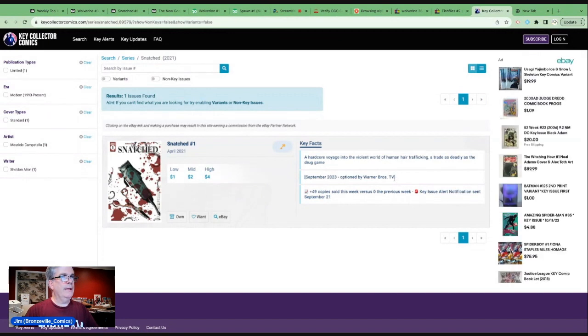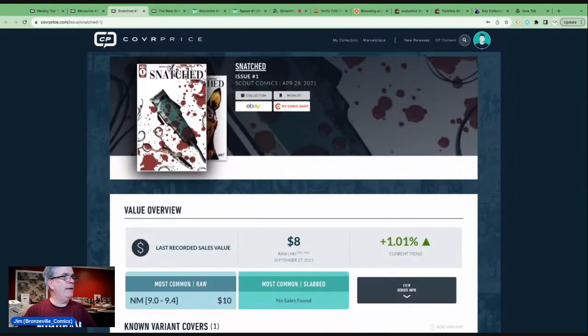Optioned by Warner Brothers. That doesn't mean a lot. This is a book from 2021, so it's a new book from Scout Comics. I would not go out of my way to do this. There are a lot of properties, especially independent properties, that are optioned, and a small fraction of them actually make it to the small screen. Even a smaller fraction make it to the large screen. So this is one of those books, when it makes the hot list, it just kind of puts in my head, if I see this somewhere, it might be worth grabbing.